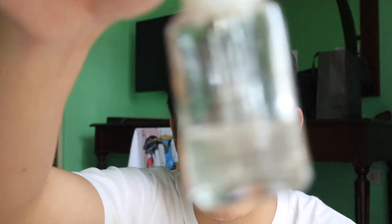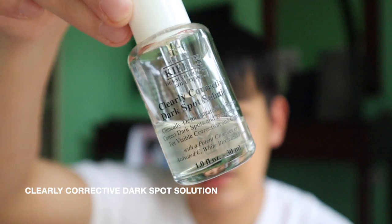The next one is this Clearly Corrective Dark Spot Solution. So basically, this targets your sunspots, your pimple marks, and the discoloration on your face. The technician recommended this to me because I have some sort of a built-in contour. How I use this is I put 3 drops: 1, 2, and then 3 on my forehead. I tap it. You're actually pushing the product into your skin.